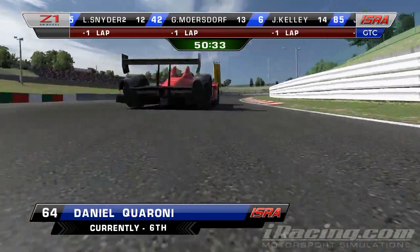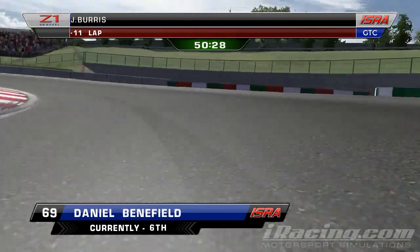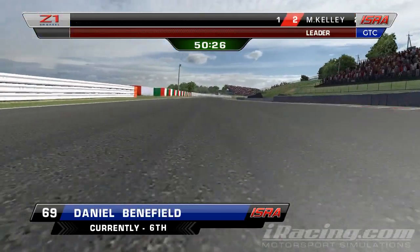Now here you've got to spot your braking very carefully. You turn, and as soon as you're out of the corner, you brake. He's down the inside, and oh, it looks like he might have taken the position. He has. That is fantastic right there.